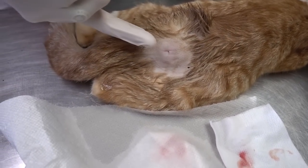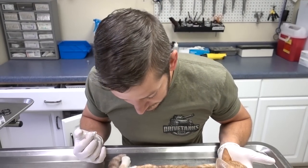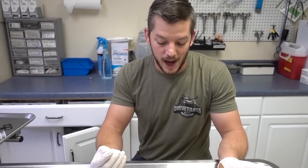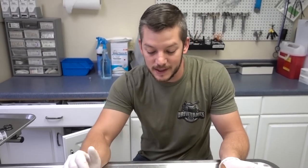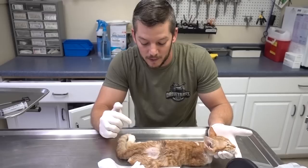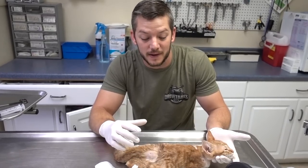So this is gonna be nasty for a few days. It's gonna be draining stuff, but it's gonna be a lot better for the little kitten to not have that stuck in his body. It'll be coming out. So I have a really good feeling about this. I think in just a couple days time, we're gonna see these little legs starting to work a lot better.